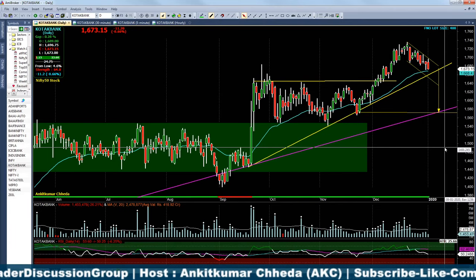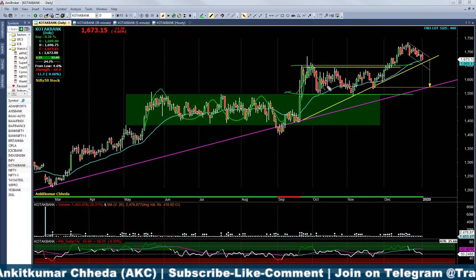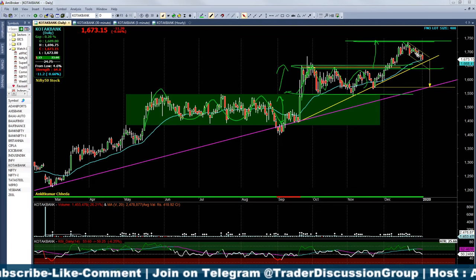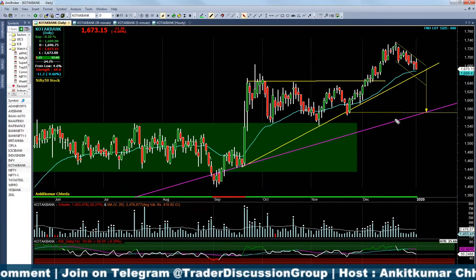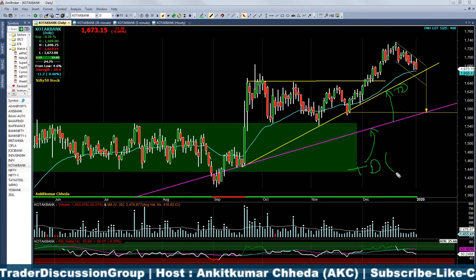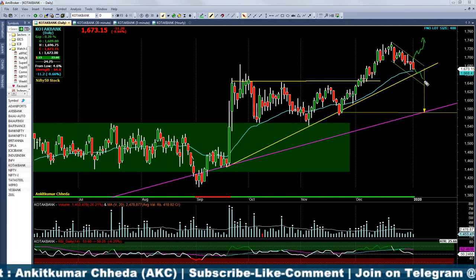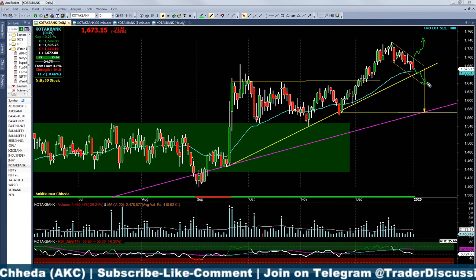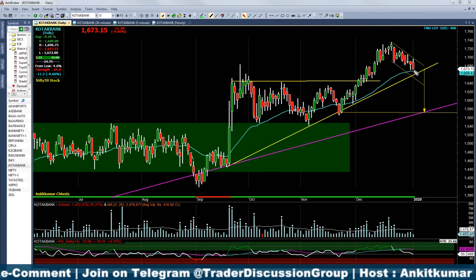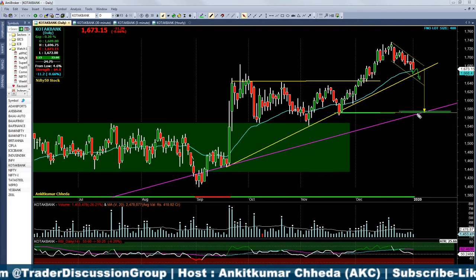Kotak. Kotak was trading in this range, broke out, and then formed another range in the target of this range. Now it broke out and did its first target, and it's a retracement. Here this is a trend line. That yellow line is also a trend line, and that pink line is also your trend line from higher time frames. Currently I cannot say whether it will go up or it will go down, so I'm on a wait and watch kind of situation in this particular stock. What I'm expecting is, if in case it breaks this trend line, then that is my possible target. Test of this.